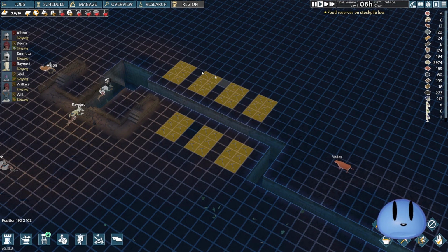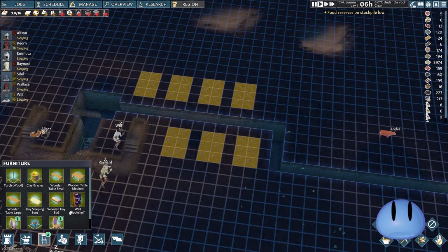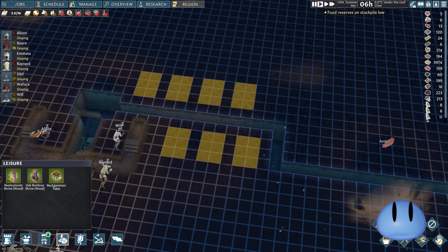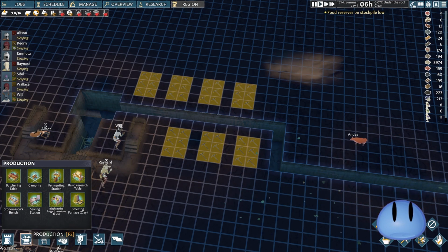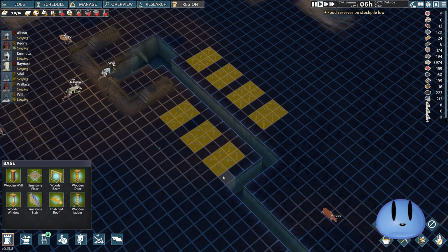That's fine. So we could have these bedrooms here. Let's have a look what else we can do here. Weapons rack, chairs. I don't think they need to spend much time in the bedrooms themselves. Let me think here. Right. Let me go back to the thought I had started.